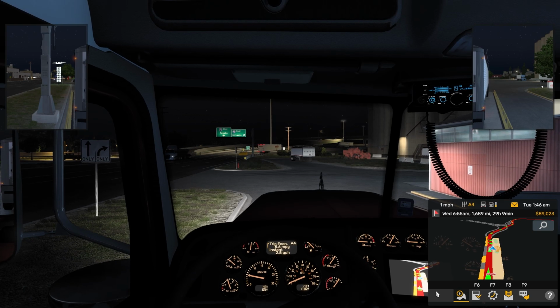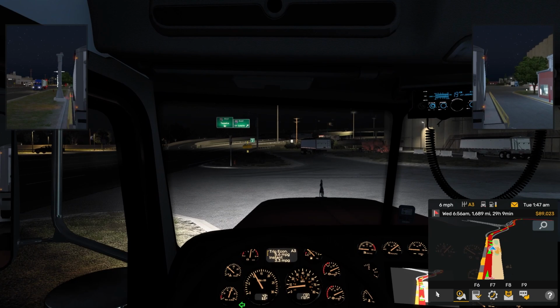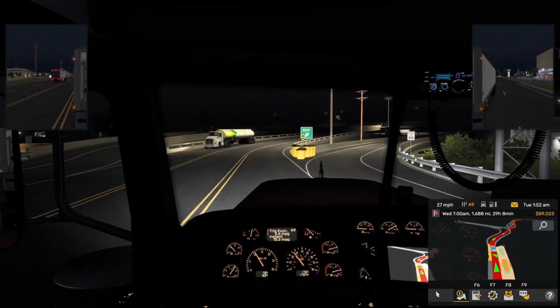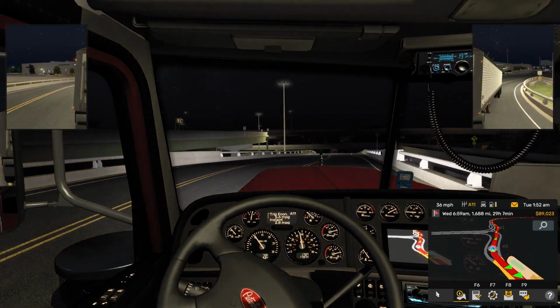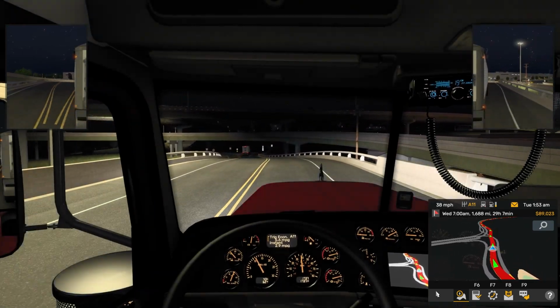Alrighty, everything looks good. Get the trailer brakes in. Turn the blinkers on. We'll go and pull directly on into traffic. Perfect. So we do gotta stop and get some diesel before we start the long trip over there. And honestly, we got a good amount of miles down the road before we even get the diesel. Yeah, we'll probably do some driving in the night.